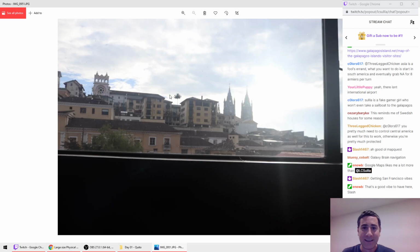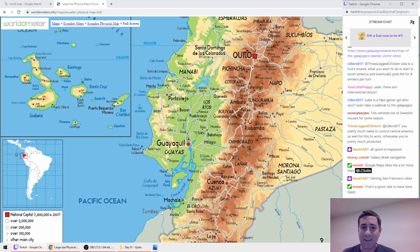All right. So let me close that and we'll skip ahead. So one thing that you will notice as I go back to our third grade map here of Ecuador is Quito is located right by the equator. Quito's here and the equator's here. And I was going to show this on Google Maps, but we're staying away from Google Maps for right now.